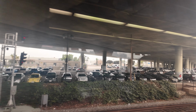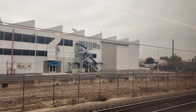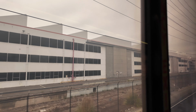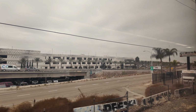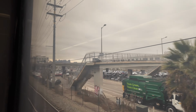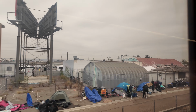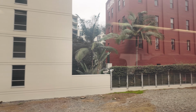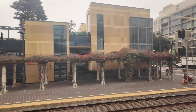Downtown San Diego coming up in 5 minutes. The last stop. I can't wait to get off. It's San Diego airport. Yeah, San Diego International. And I see downtown, just back there. Oh my god, look at all the homeless people. Oh man, that was a lot. We're in downtown. Downtown San Diego. Was that a pirate ship? Oh, doggy.